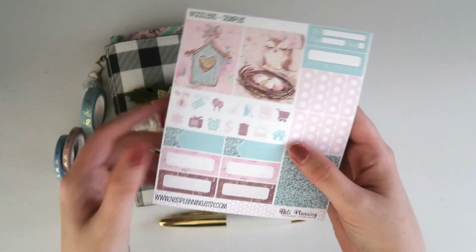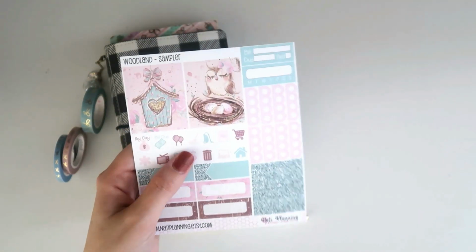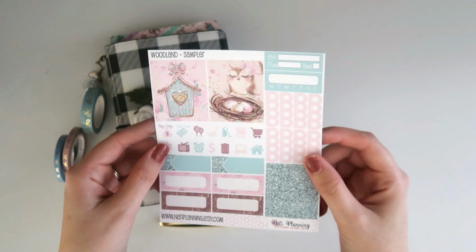They have pretty much all the essentials I need. I don't need to pull in too many other stickers, so they're saving me a lot of time. Plus they make my spreads look all beautiful and pretty.